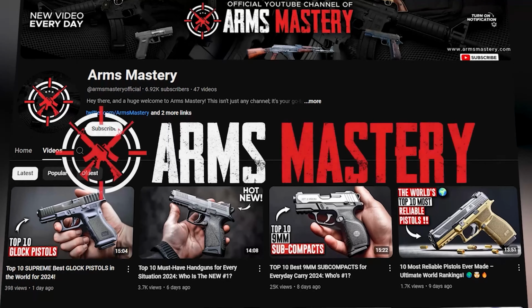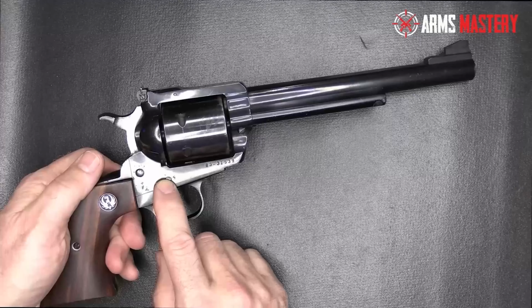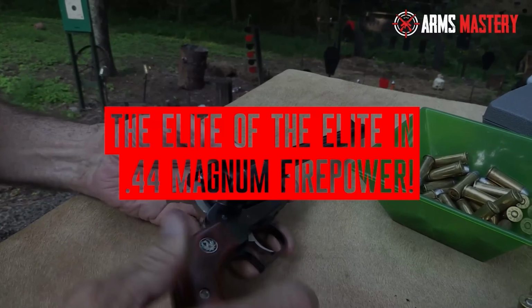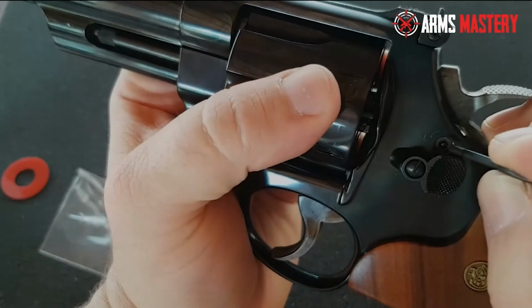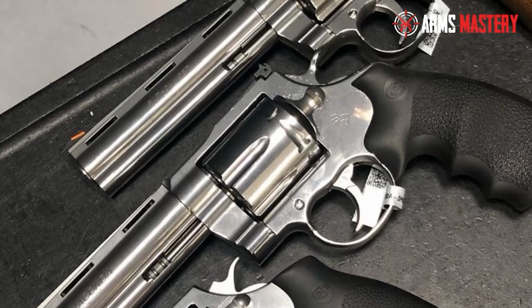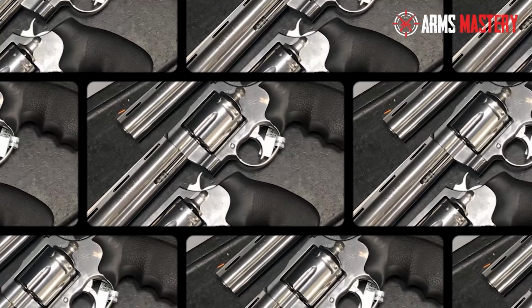Welcome back to Arms Mastery, where today we're unlocking the vault to bring you the elite of the elite in .44 Magnum firepower. If you're passionate about revolvers or just starting your journey into the world of high caliber firearms, the .44 Magnum is a benchmark of power and precision.